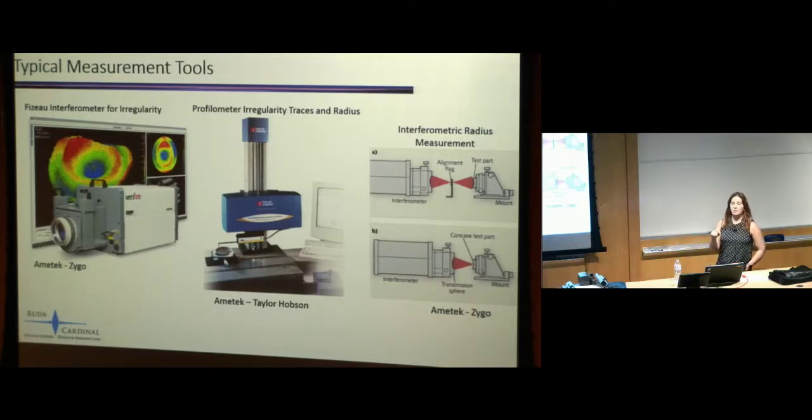It can also be used to measure radius, irregularity in radius. The most precise radius measurement is an interferometric radius measurement. That's where you use a Fizeau interferometer and you move the optic between two positions, and you measure the change in that position, and that is defined as the radius of curvature.